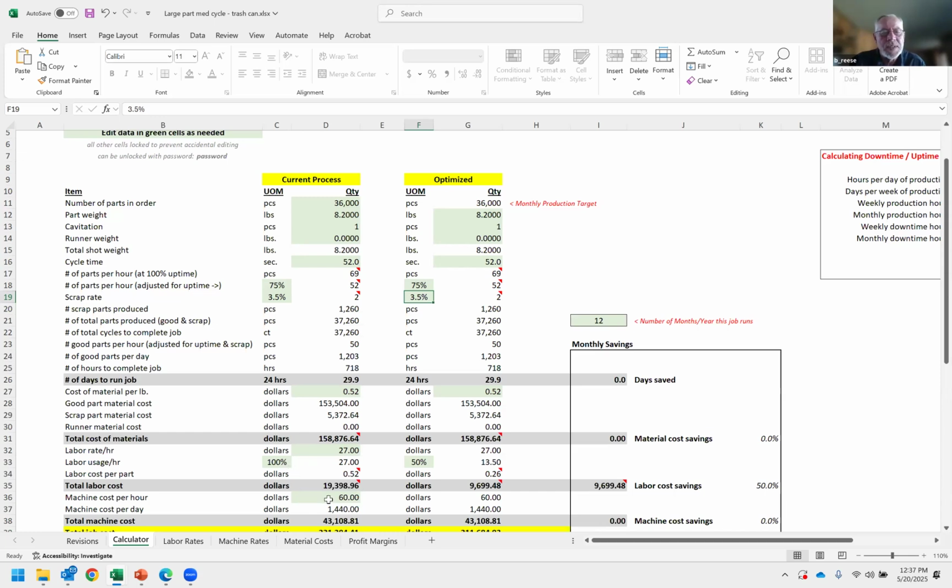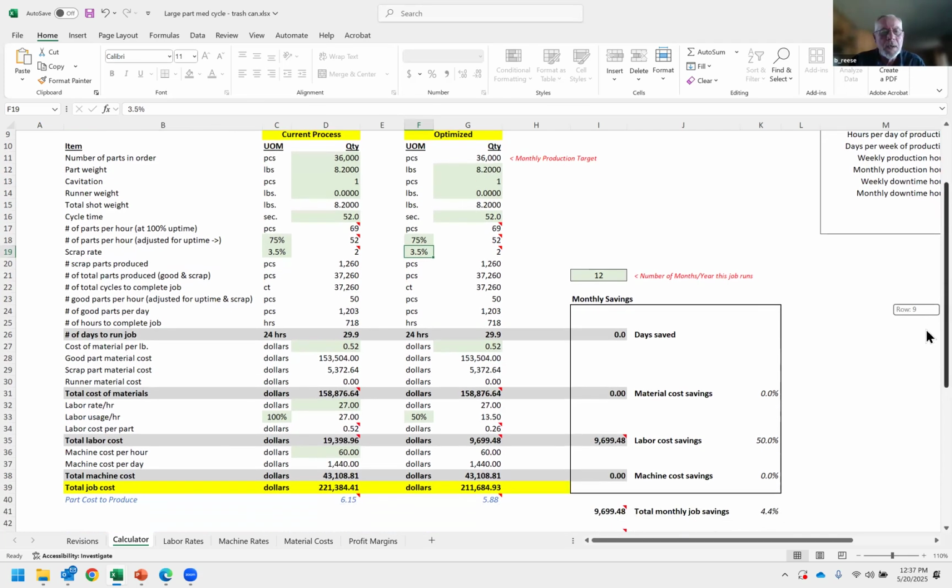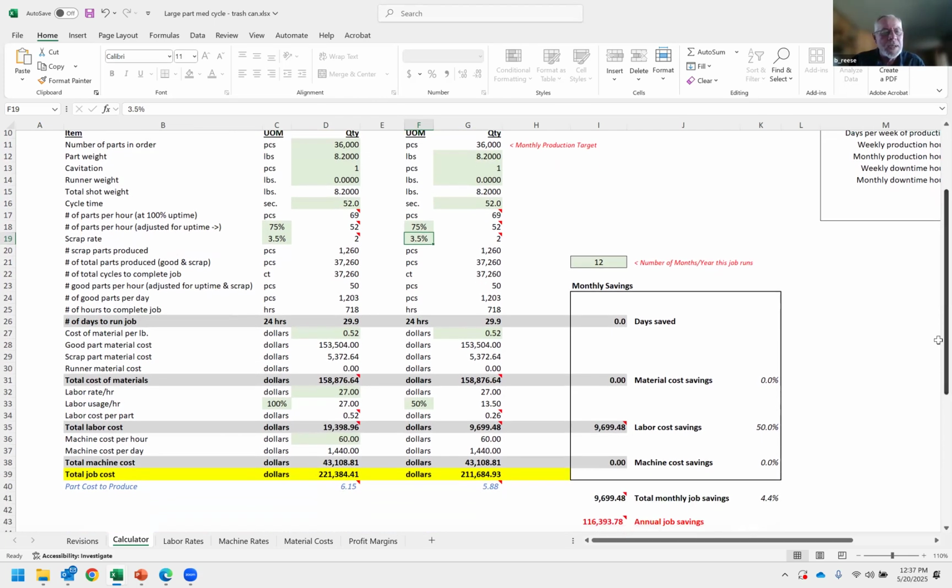And so this is the hourly rate for this machine. It's a big machine. It's $60 an hour. And so if we get down to the bottom, we can look at total job cost. What does it cost to run 36,000 pieces? Well, that's the cost. That's what it costs per part to produce, right?